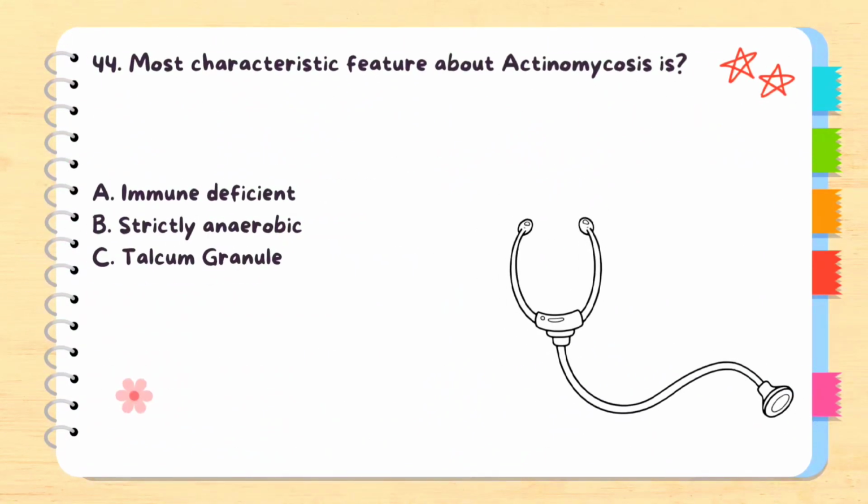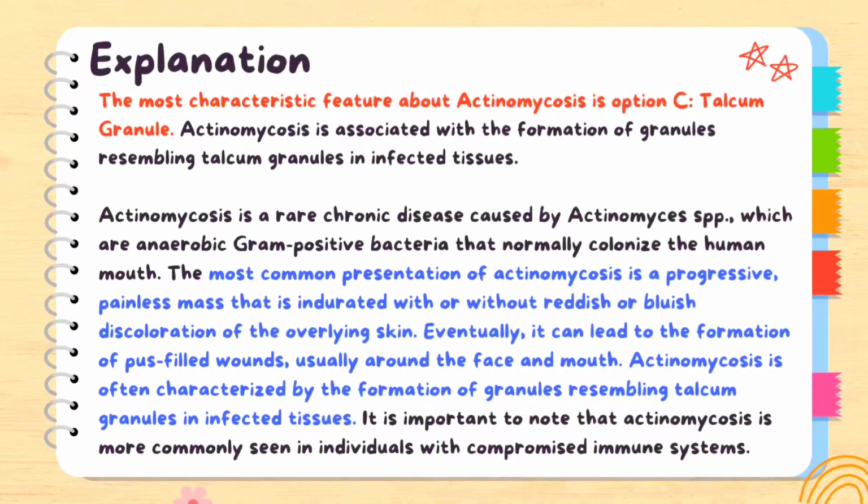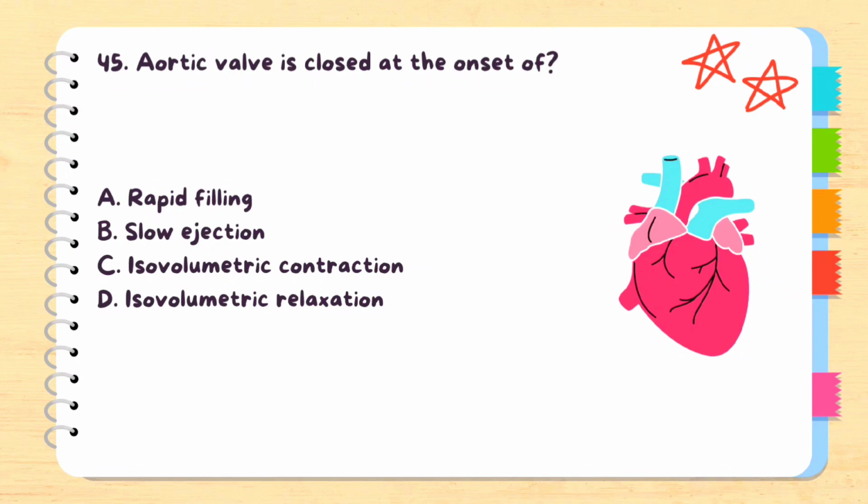Most characteristic feature about actinomycosis is? Aortic valve is closed at the onset of?